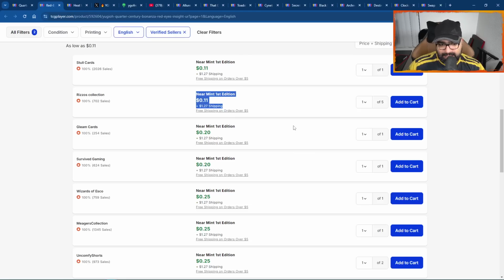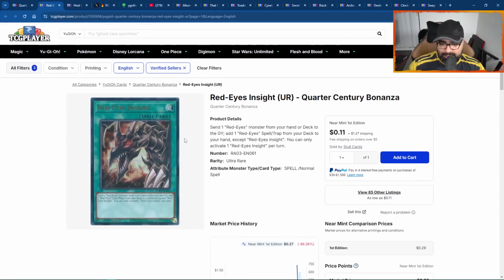10x would be $1.10. 100x would be 11 bones if I'm not mistaken. Crazy. That's what people were paying for commons not too long ago, and now you get 100x less in value. That means if you sold 1 common at $11, you can buy 100 of these ultras. That is insane, yo. Not to say that you would want to, but if not, you can recycle that purchasing power into something else.